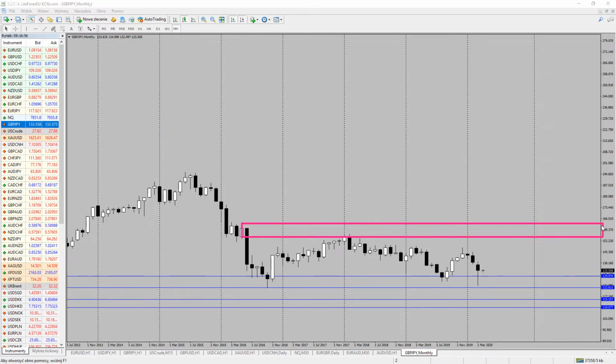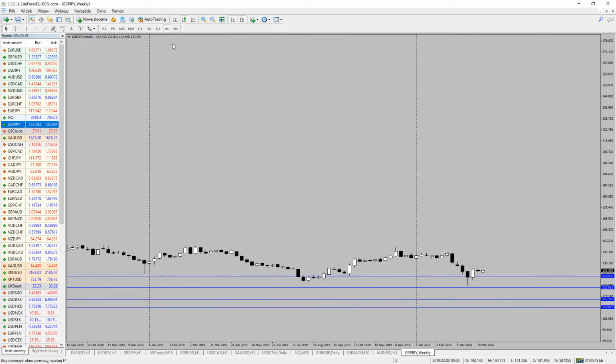that's what we need to close above. All right, so the levels close to 150, 160 long term, guys, that's the monthly chart, 150, 160, and to the downside 120. Let's have a look at what we have on the weekly chart.